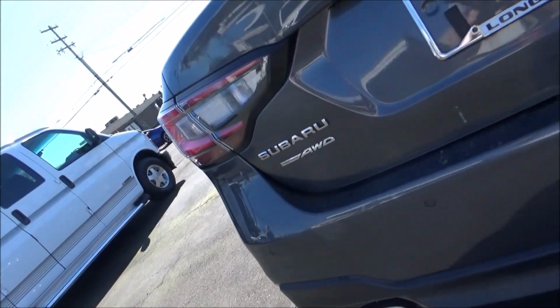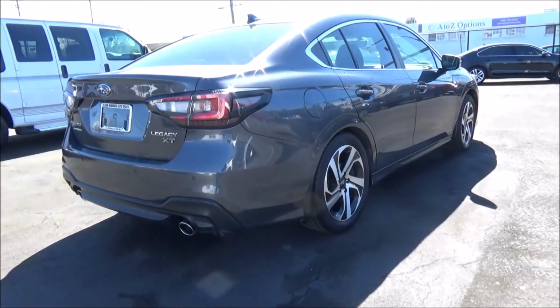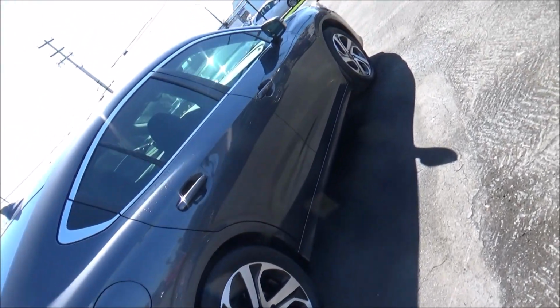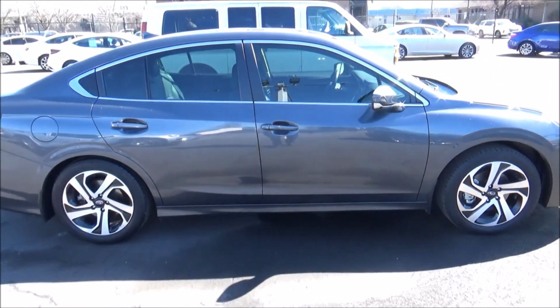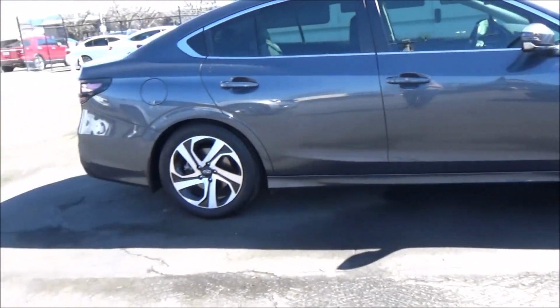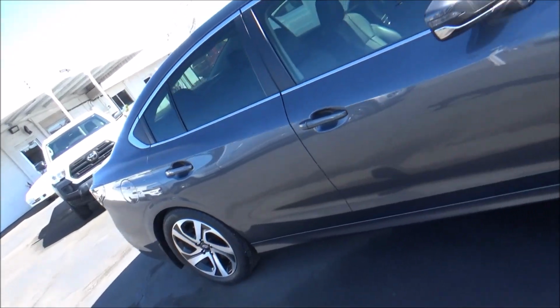Also, one thing about this generation that you'll definitely notice right away as you step into it is that huge 11.6-inch touchscreen that comes in most models. 2023 saw the Legacy and Outback get a mid-cycle facelift, making this 2021 a pre-facelift model. The US market 21 Legacy was offered in the following trim levels: Base, Premium, Sport, Limited, Limited XT as seen here, and finally Touring XT.